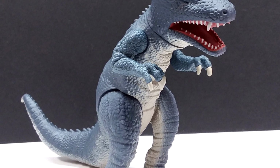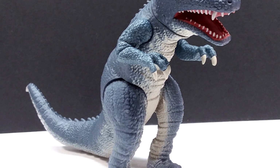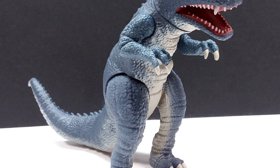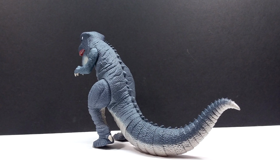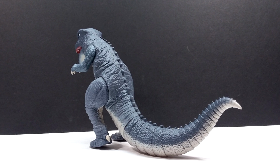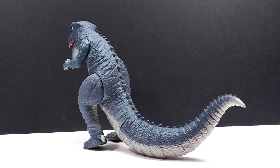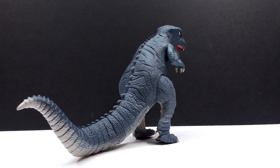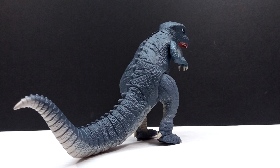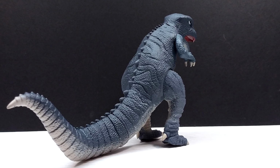Like, there's a drastic difference in quality. It's just so much nicer on this Gorosaurus compared to the Burning Godzilla from just a few moments ago in that size comparison. Like, the detail pops nicer on this. It's a lot cleaner looking, and the paintwork is more precise and beautiful on this Gorosaurus. So hopefully Playmates will continue down this path and continue to create nicer and nicer figures as they go, and I will definitely be a fan and continue to collect this line.